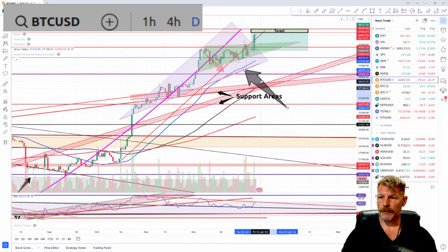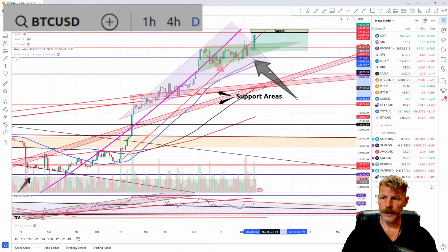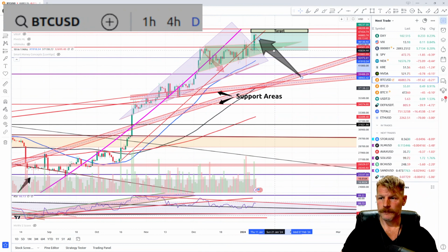So we did hit the bottom of this megaphone pattern with a quick wick down, and then the bulls came right back in and bought the dip, as you do. And so here we are today. We've broken back above this ascending red trend line. What happens today is anyone's guess, but we have not confirmed until the candle closes above this red ascending trend line.